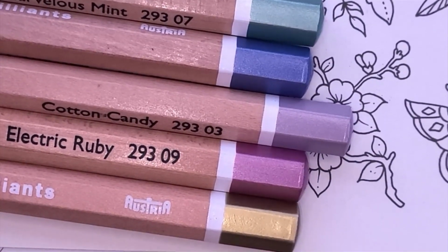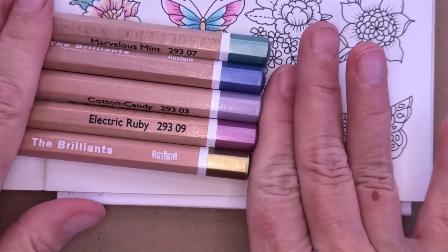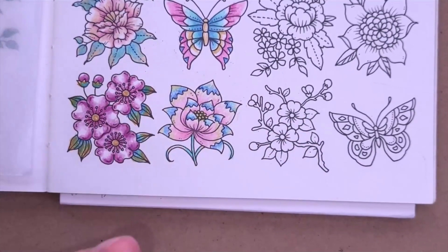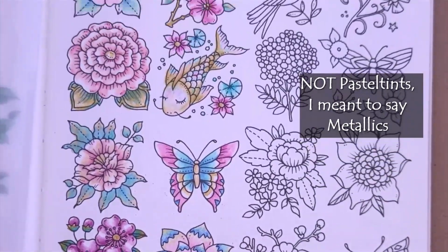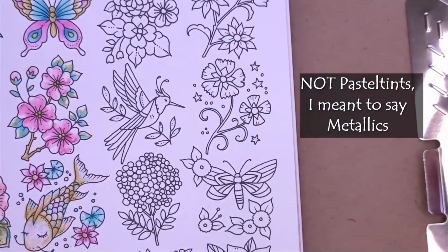I can't even fit these fatties, all of them on here. There you go. And the names, it's a set of 12. And they live with my Castle Arts pastel tints. And I went ahead and we're on row 3 now.